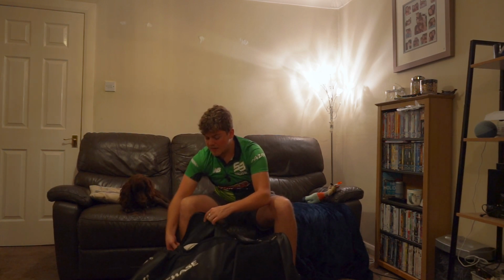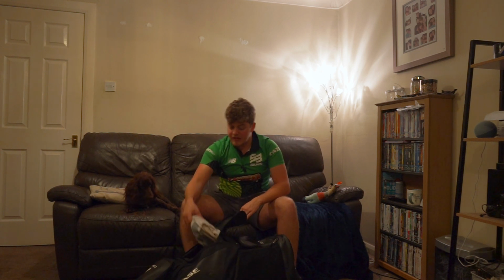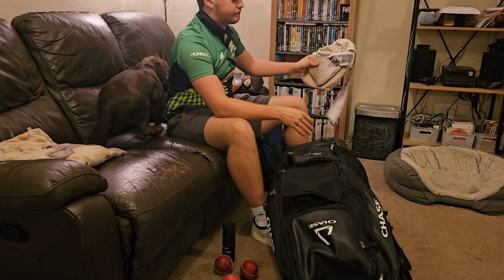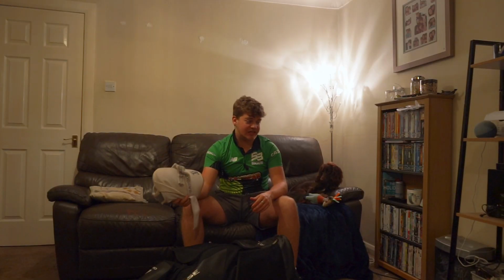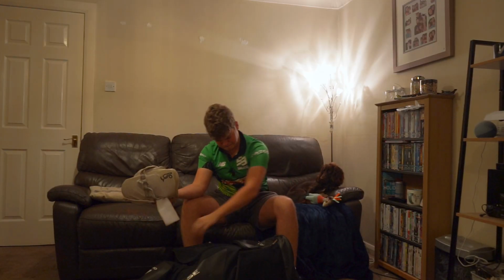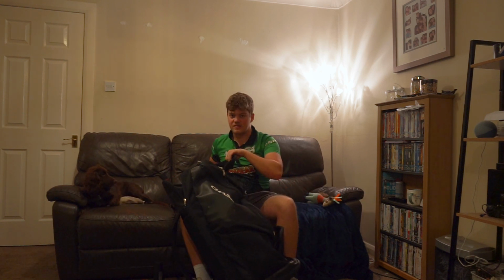Right, compartment number 2. And this is where the cry for help really starts. Five pads. These are Kookaburra Fly pads. I've had them since I was about 14, and they get used about 5 times a week. They are absolutely rank. It's like ASMR, must be.